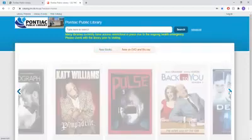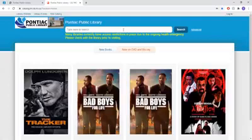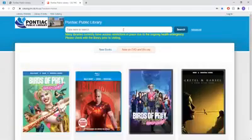But if you don't see what you're looking for, or if this is just not what you're here for, you can also use the search bar up here to look for anything by title, by author, by subject. You can search for stuff a lot of different ways. I've even done stuff by genre before. That one's a little bit trickier though, just looking up horror movies. But let's go with something simple. So we're just gonna look up dog.